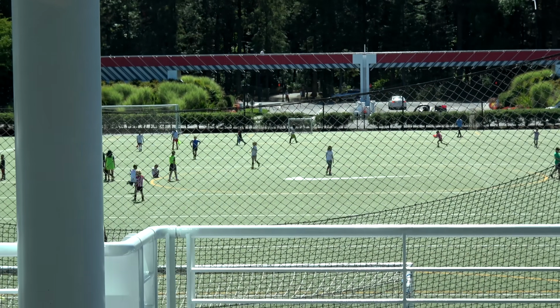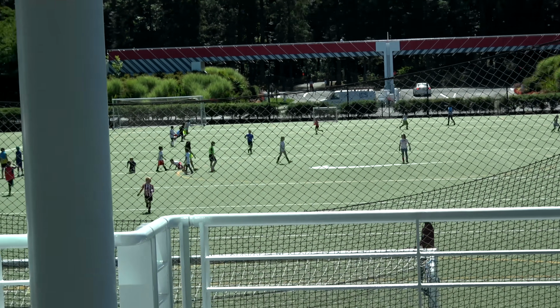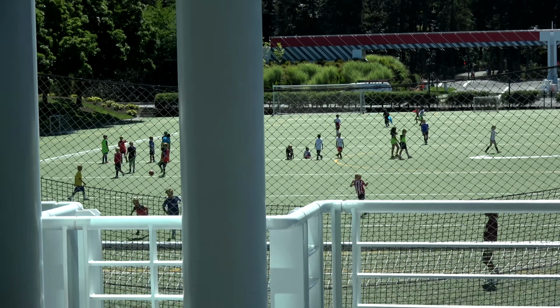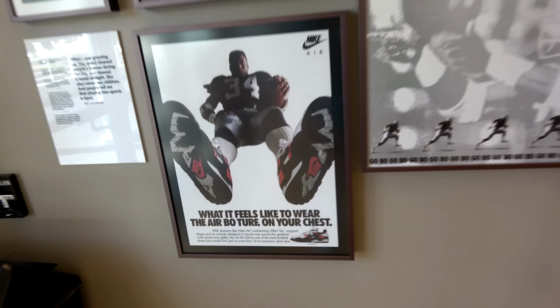Oh my gosh. You come and look outside, and it's just full of kids playing sports out there. No, yeah, that entire field is made out of recycled cheese, remember? Yes, I do remember that. And now there's kids playing soccer. I totally remember these cross trainers, the Nike Air of Bo Jackson.